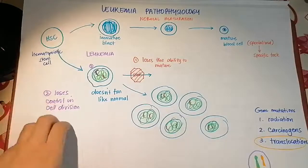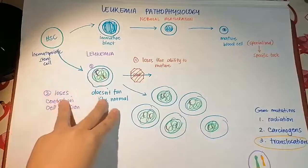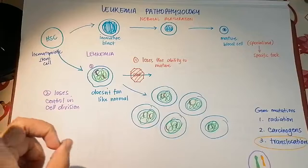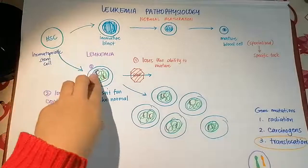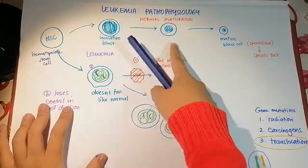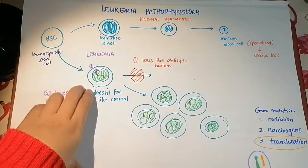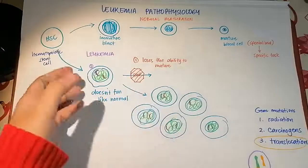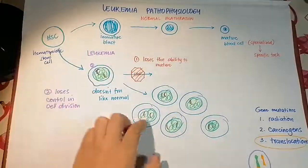So, for example, si HSC, gumawa siya ng blast na parang weird yung kanyang itsura. Meron siyang mutation or defect or damage. So, hindi siya nagfa-function like normal. Yung unang effect ng pagkakamali na yun, guys, is hindi na siya nagmamature. Hindi na siya pumupunta dito sa stage wherein lumiliit yung kanyang nucleus or lumiliit yung cells. Ganyan na lang siya. But, aside from that, guys, nagdi-divide pa rin siya. I mean, dumadami pa rin siya kahit hindi na siya mature. Hindi siya nagmamature pero dumadami siya.